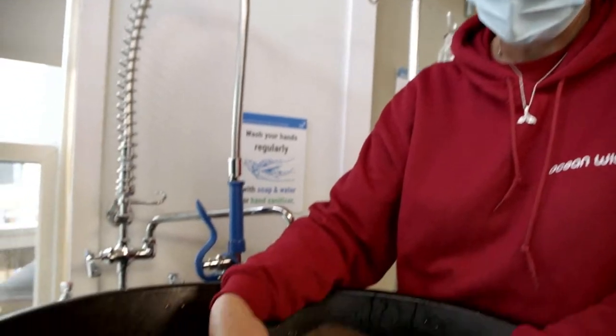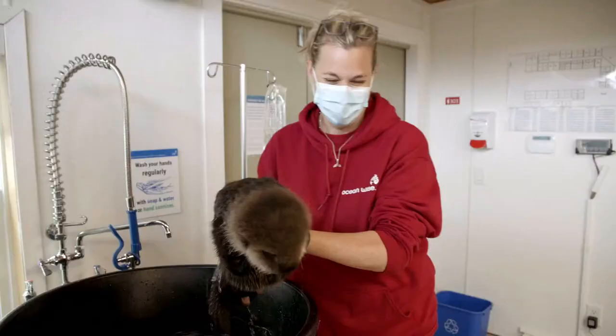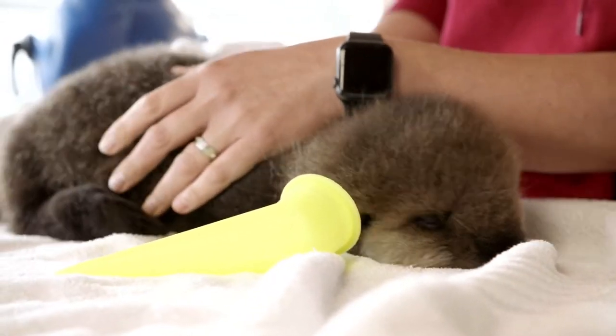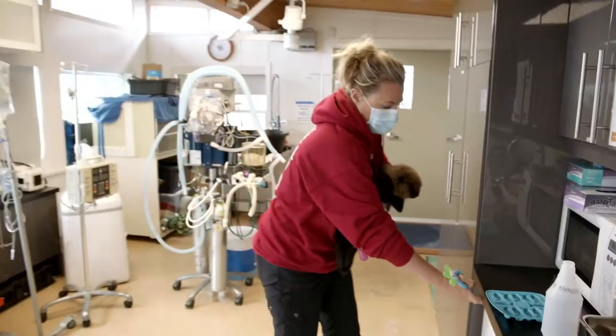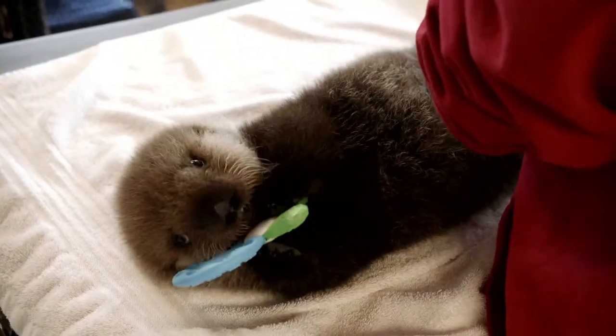This patient is Joey Clam Chops. He is a neonatal northern sea otter pup. Pups require a lot of care. There's a lot of sleeping, a lot of eating, and a lot of grooming. It's a huge complainer right now. Okay, I'm just gonna grab another toy. Oh yeah, that's it.